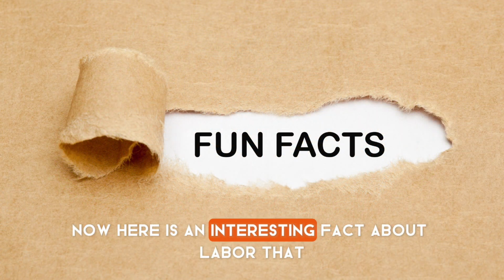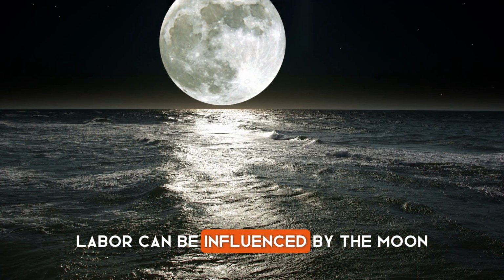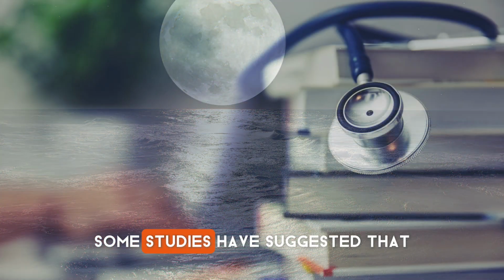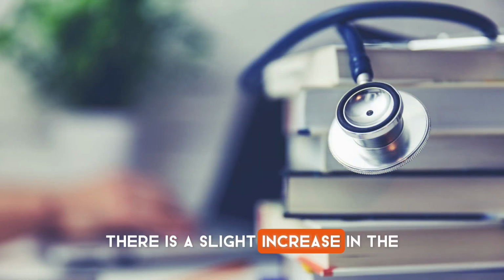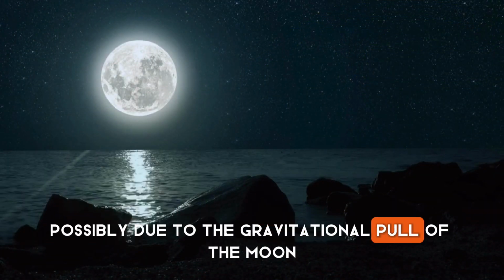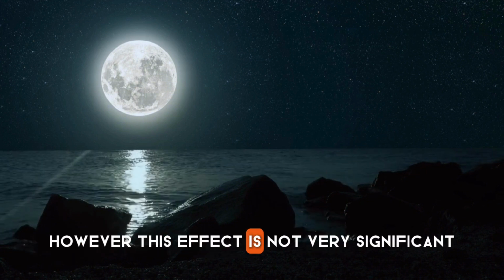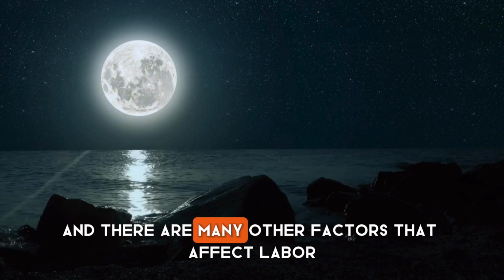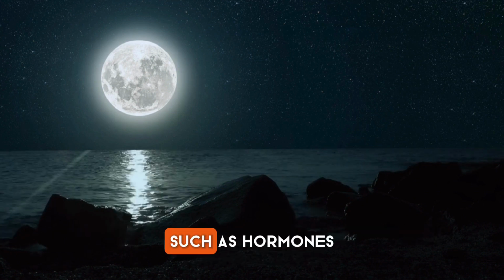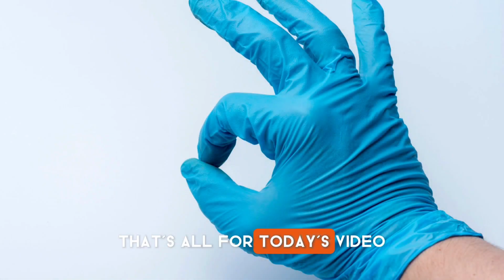Now, here is an interesting fact about labor that you may not know. Labor can be influenced by the moon. Some studies have suggested that there is a slight increase in the number of births during the full moon, possibly due to the gravitational pull of the moon on the amniotic fluid. However, this effect is not very significant, and there are many other factors that affect labor, such as hormones, genetics, and environmental cues.